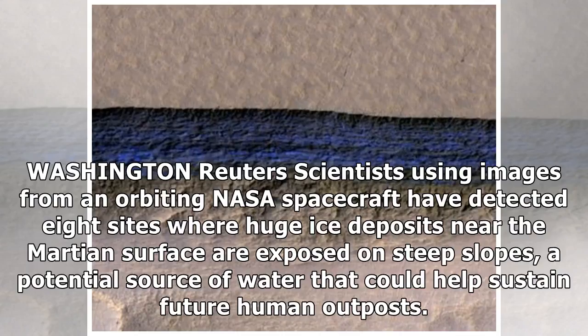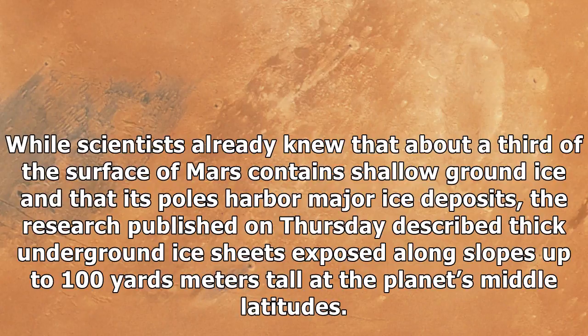Washington, Reuters. Scientists using images from an orbiting NASA spacecraft have detected 8 sites where huge ice deposits near the Martian surface are exposed on steep slopes, a potential source of water that could help sustain future human outposts. While scientists already knew that about a third of the surface of Mars contains shallow ground ice and that its poles harbor major ice deposits, the research published on Thursday described thick underground ice sheets exposed along slopes up to 100 meters tall at the planet's middle latitudes.